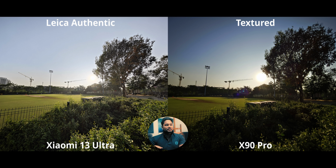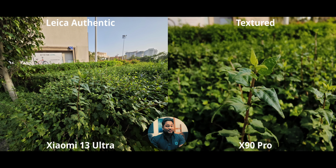You don't have to juggle between Zeiss natural colors and the textured mode as you have to on the X90. But of course, the Xiaomi has its weaknesses. You see, the macro mode on the Xiaomi is basically not a macro mode at all, because you cannot get anywhere near as close as you can with many other cameras, the X90 included, and you can see it looks exceptional on the X90.